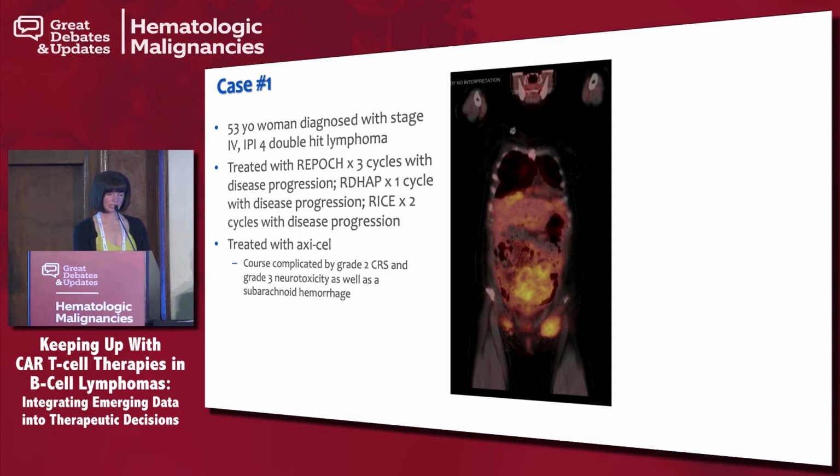So I want to just take this first case, which is a 53-year-old woman who had stage 4 IPI-4 double-hit lymphoma. She was treated with 3 cycles of R-EPOCH and had primary refractory disease. She went on to have 2 more lines of chemotherapy and had disease progression. And then she got treated with Axi-cel. Her course was complicated by grade 2 CRS as well as grade 3 neurotoxicity, and she had a subarachnoid hemorrhage.